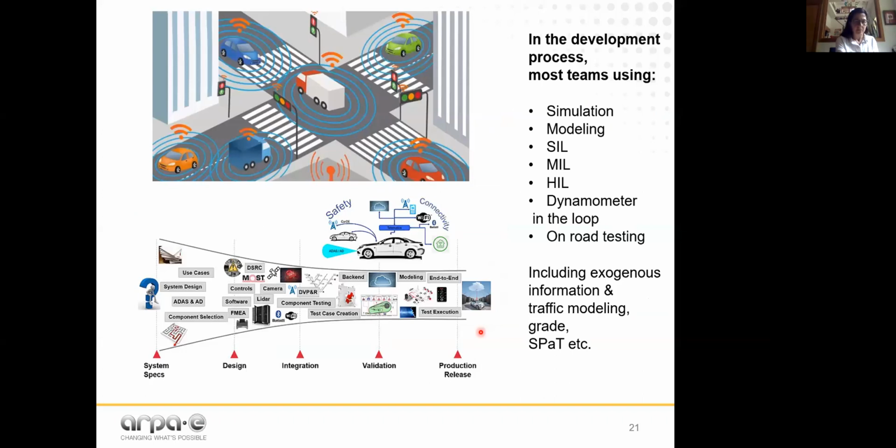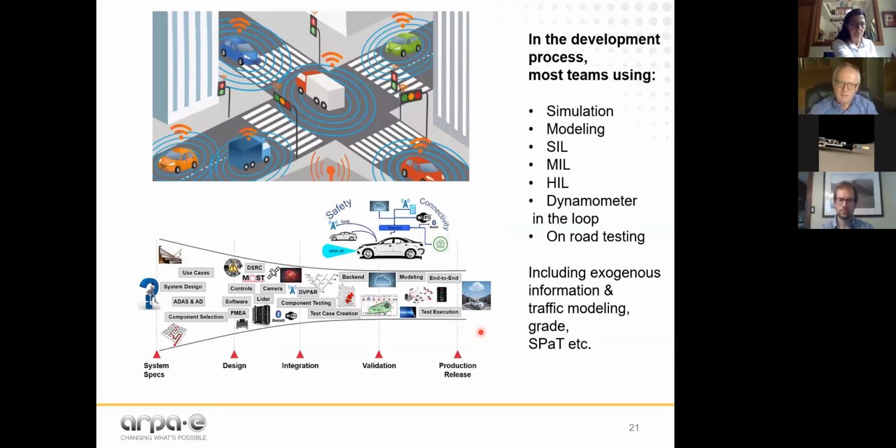As it turns out in the development process, most teams ended up using the value chain, if you like, from the cartoon at the bottom of the slide. Simulation, modeling, software in the loop, modeling in the loop, hardware in the loop. These things are very well established and have been used for a long time. We're quite proud of the fact that at NEXTCAR, a number of the teams developed very sophisticated dynamometer in the loop testing. What do I mean by that?